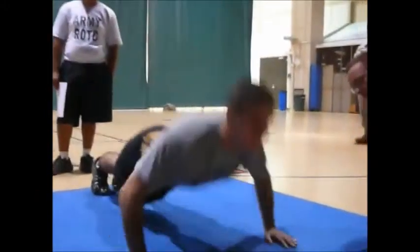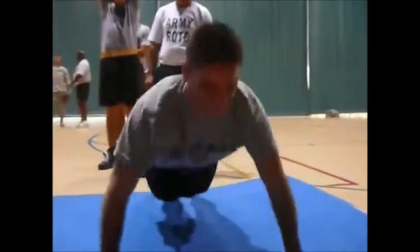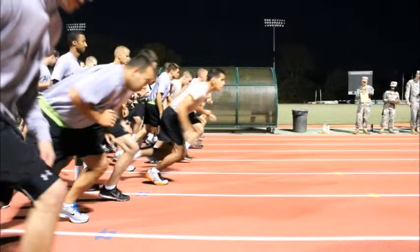Now, if that didn't already sound hard enough, we also have to get graded on PT once a month by having to take a PT test, which consists of 2 minutes of push-ups, 2 minutes of sit-ups, followed by a 2-mile timed run.